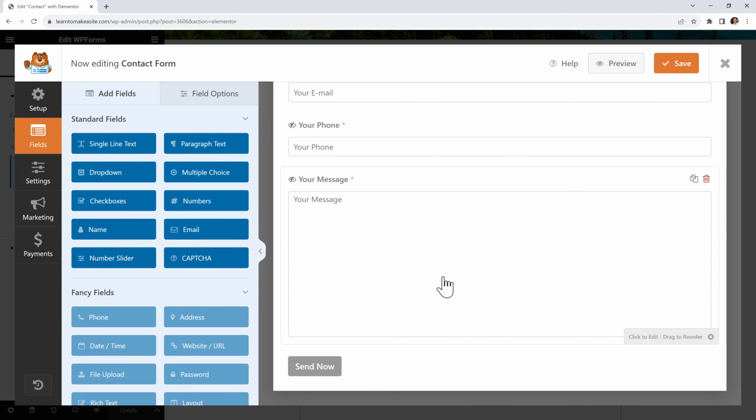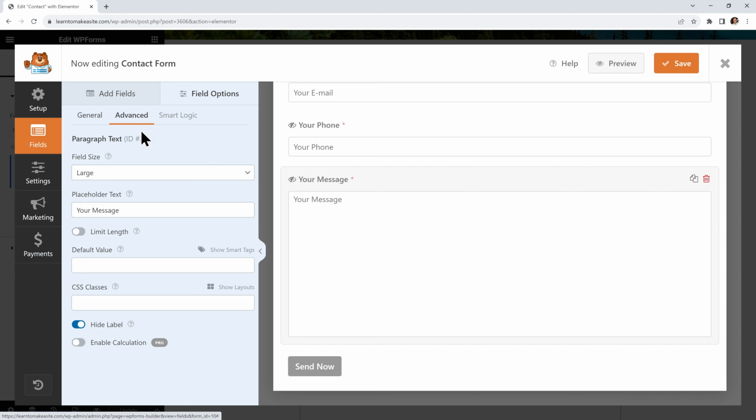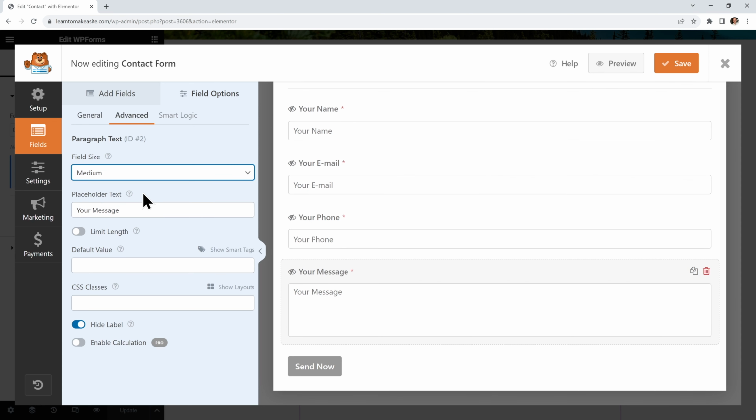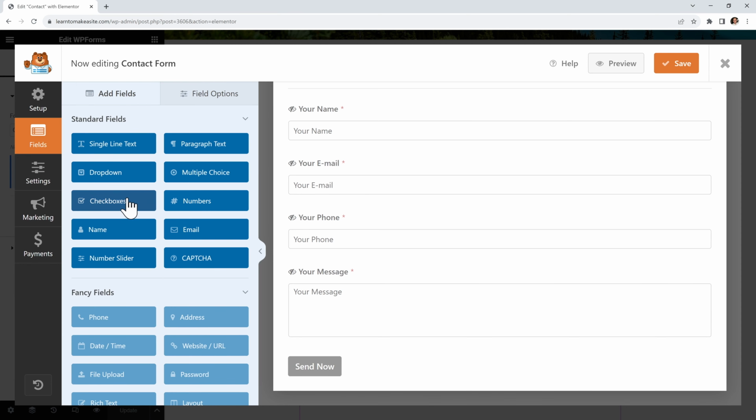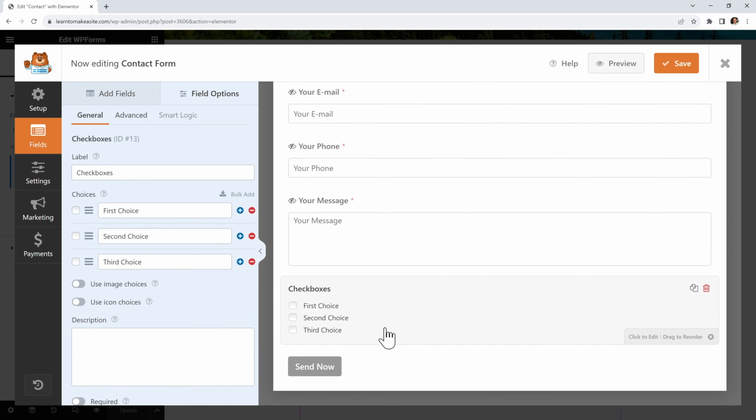In here, this message box at the bottom is a little too big. So let's select it, then on the left go to Advanced, and we can change this field size to medium. Now it looks much better. Next, I will go to Add Fields, and I will want to take this checkbox element and I will drag it down here. Then click it to edit it.